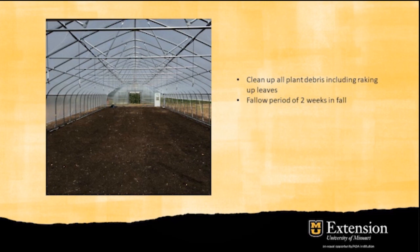Does that help, Kelly? Any questions? Yeah, so that's great information. One question about the parasitic wasps, the biologicals: so they will survive in the high tunnel in the winter?